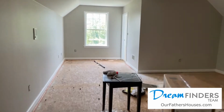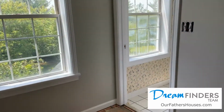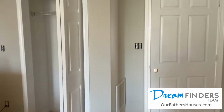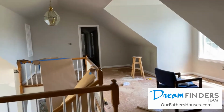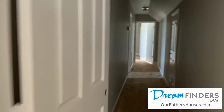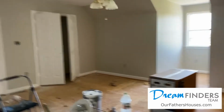Doesn't look like anything has happened in this far bath yet. Vanity's gone. And I imagine the bathroom at the other end is in the same shape. All fresh paint. You can't see it, but I sure can smell it.